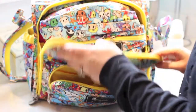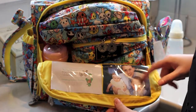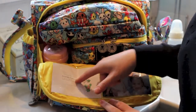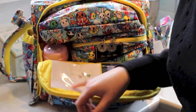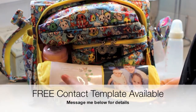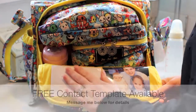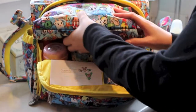Okay, in the main compartment. Yes, I did use this bit to put my photos in. I think it's a great idea. And over here I just got my contact details and emergency contact numbers in case this bag gets lost. Not that it will, because it will stand out like a sore thumb, and I'll probably never lose it. But yeah, it's good to have that sort of information if anything happens.